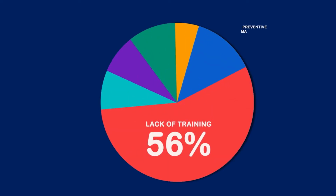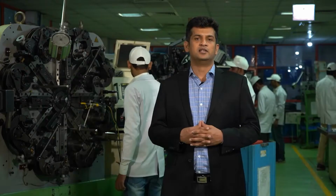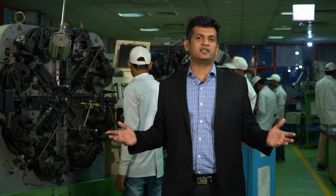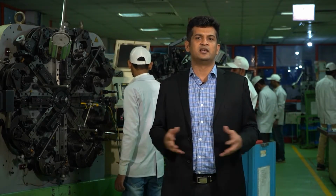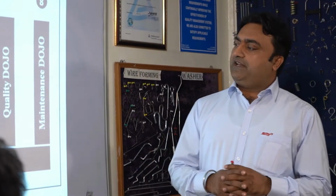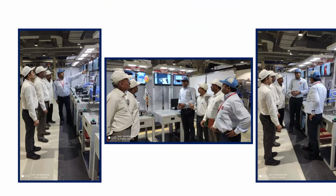When we analyzed our internal rejection, we found that 56% of rejections were due to manpower, skill and training. Therefore, with the guidance of the SMR team, we decided to set up one mini dojo center at Asian Wire Forming and Springs. An experienced cross-functional team was formed to frame the mini dojo model. The SMR team arranged a benchmark visit of the CFT at the SMR Skill Development Center.